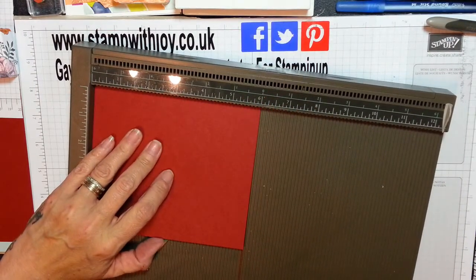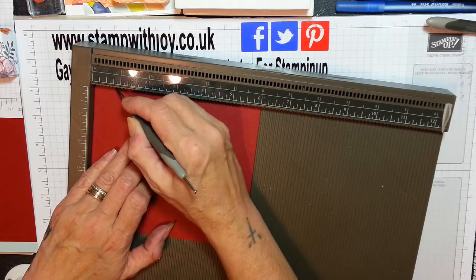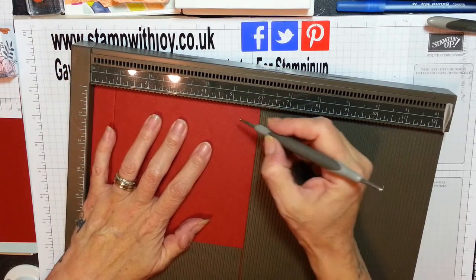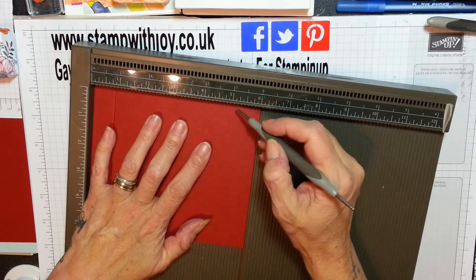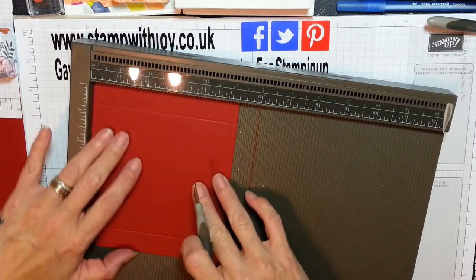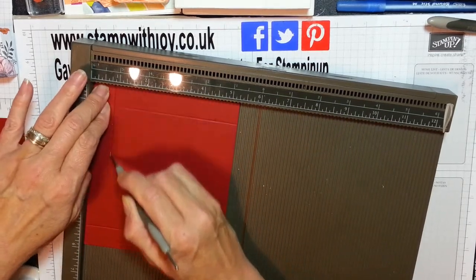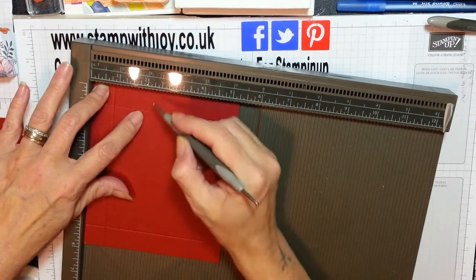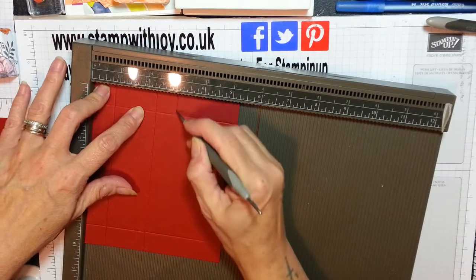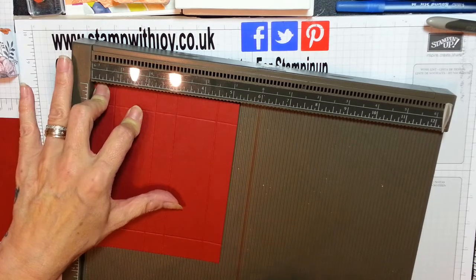And this is the short, long side. You're going to score this at 3/4 and 5 1/4. And then you're going to turn it to the short side, which is the 5 1/4. And you're going to score this at 3/4, 2 1/4, 3, and 4 1/2. And that's that one.